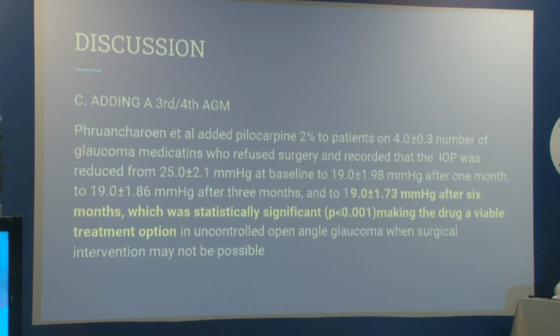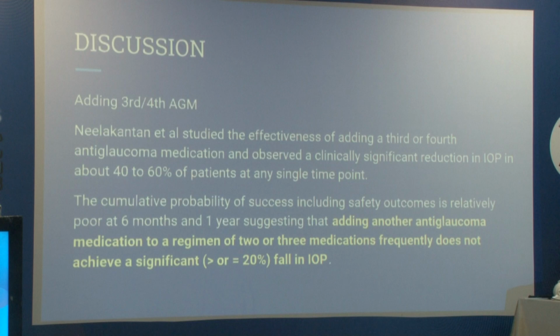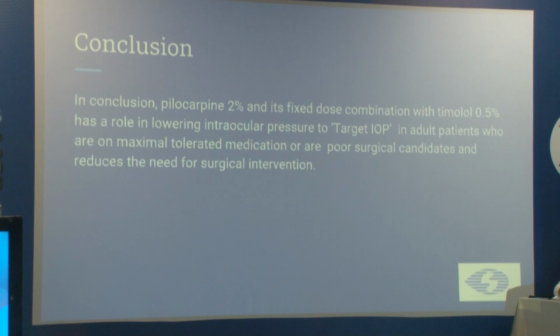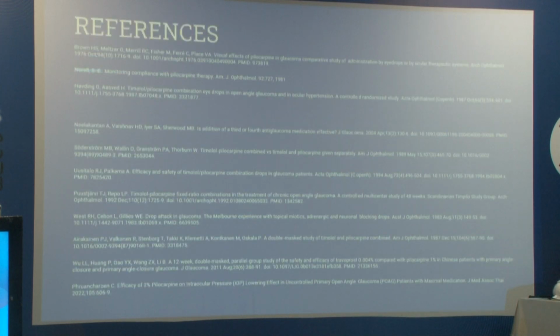So we did not have any patient that stopped the use of pilocarpine for any tolerability issue. And adding the 3rd or the 4th medication, it was similar to Neil Cunton, who saw that there was about 40 to 60% of patients show a drop in IOP. But does this really continue in long term? That has to be seen. So it was a retrospective study with an inconsistent follow-up visit. Lack of control group is there and a lack of long-term follow-up. But it holds promise, and in adult patients who are on maximal tolerated medication, it can decrease the need for surgical intervention. These are my references.